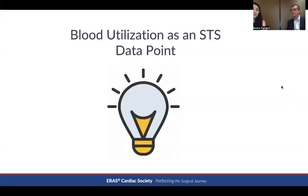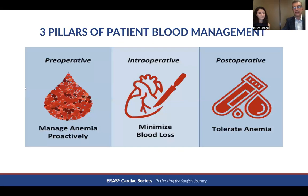So, Dr. Selinger, how do you think we can best leverage blood utilization data in the STS database to help guide patient blood management? Well, that's a great question, Büşra. And we have a lot of data regarding blood utilization in the STS database. And we may want to think about organizing it around the three pillars of patient blood management. And the three pillars are divided by the phase of care.